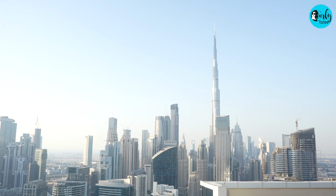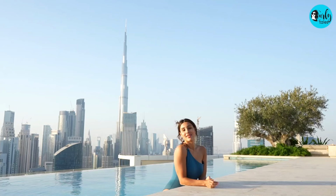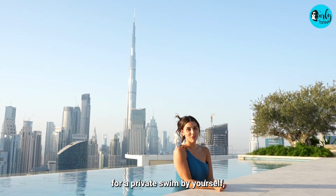So I've come for a swim now in this beautiful infinity pool with the best views of Dubai skyline. This pool is perfect if you want to come for a private swim by yourself or even if you want to invite lots of your friends. I love it.